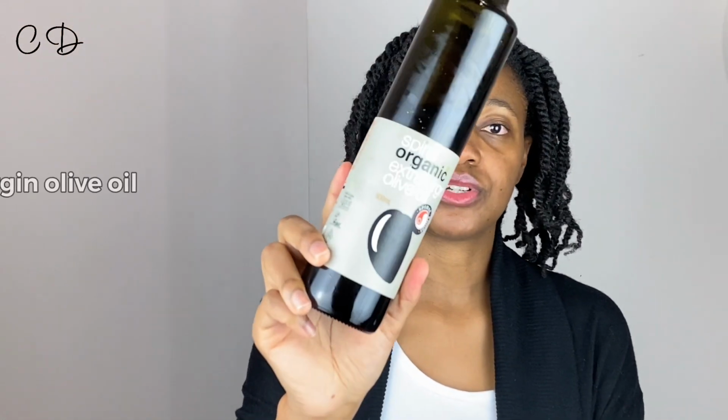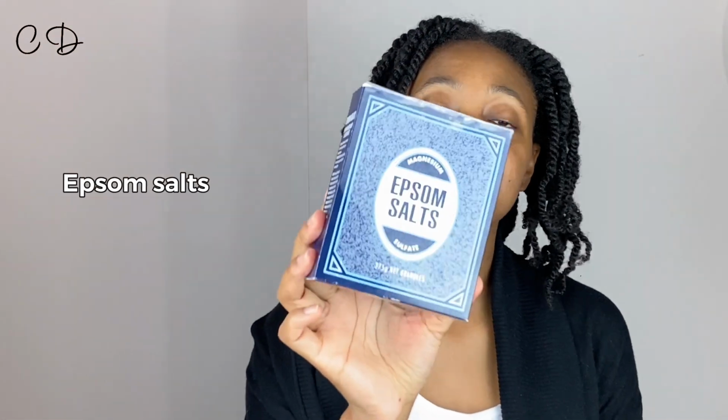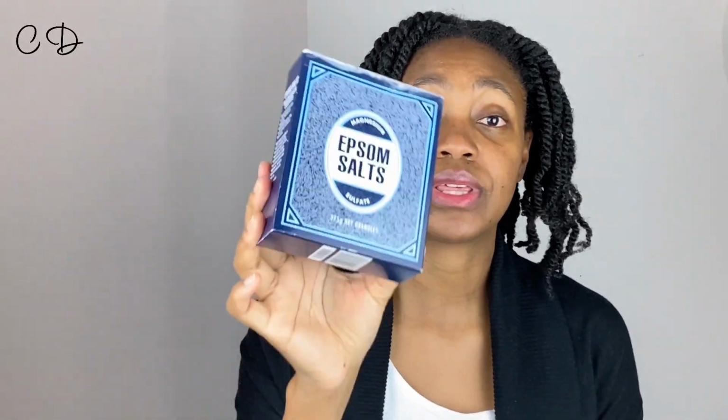The other thing that you're going to need is your olive oil. So this is extra virgin olive oil, and I've got here grapefruit juice. There's Epsom salts. So Epsom salts are the secret behind having a pain-free process, dilating your bile duct and allowing the stones to pass with ease.